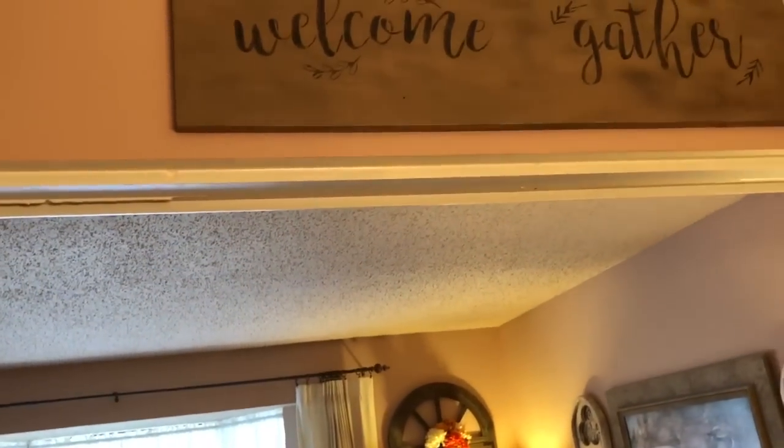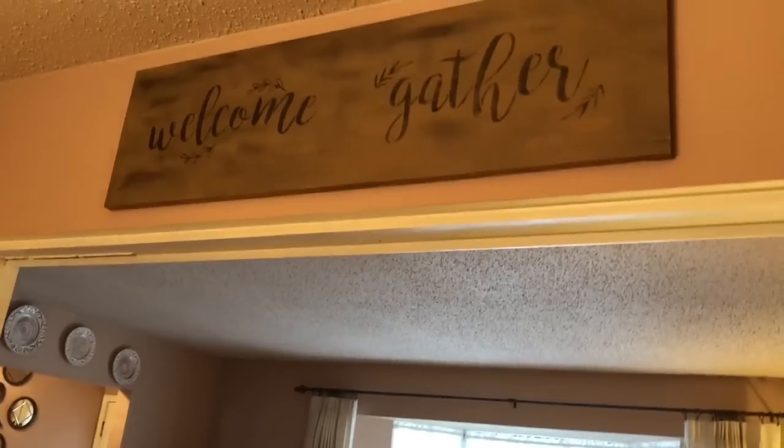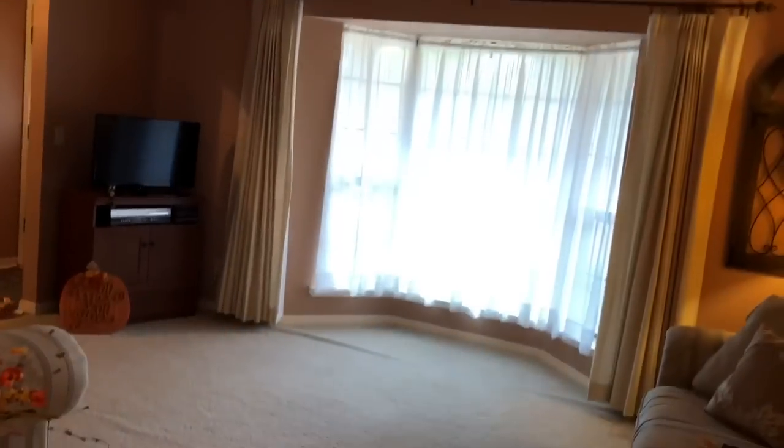I really do enjoy decorating my home. And then this is a sign. Let me get over here. Then this is a sign that I made. I painted it and stenciled it. So when I tell you that I decorate my home, I truly do with what I make.